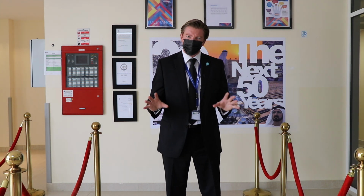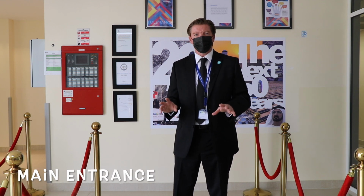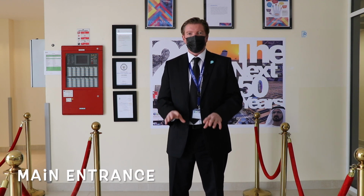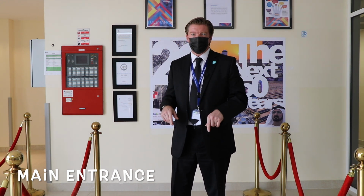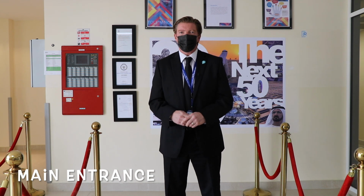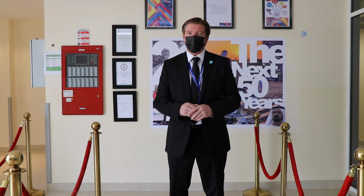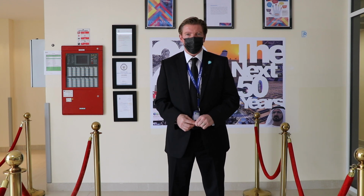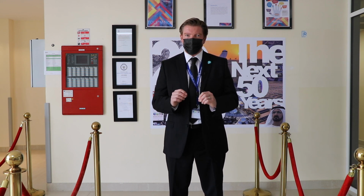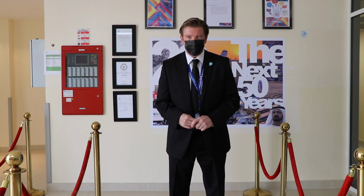And we actually have 4 different entrances. Where I'm stood now in our main entrance will just be for our Year 3 and our Year 4 students. So they will come in first thing in the morning, and I must make it absolutely clear that only our youngest students are allowed to be accompanied by one adult, and that is FS2, Year 1, and possibly Year 2, and the adult must have a negative PCR test that is valid within the last 72 hours.